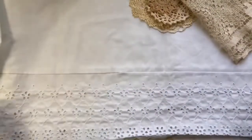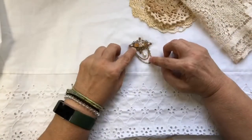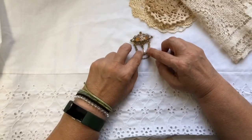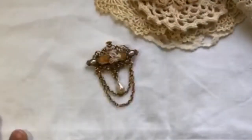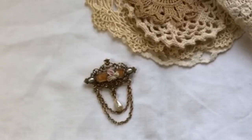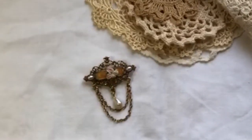But these little brooches, look at this. Can you see it on the white? Isn't that so pretty? I got this for $3 at an antique shop. What I'll probably do is zoom in on this. I'm going to make a video of this little live so I have something new to post onto my YouTube, because I haven't done anything even there lately.